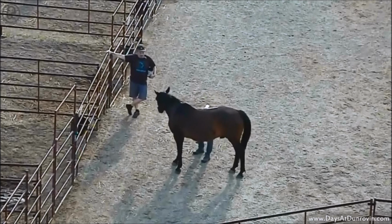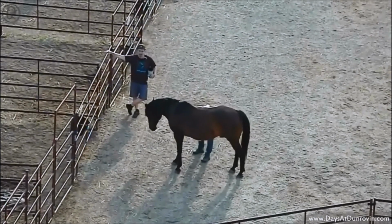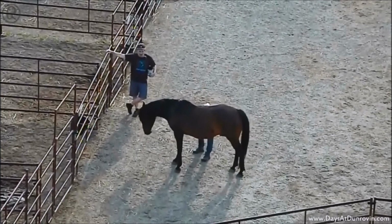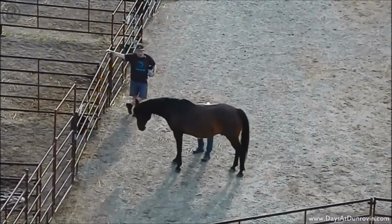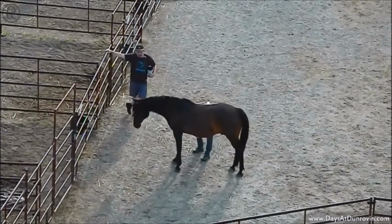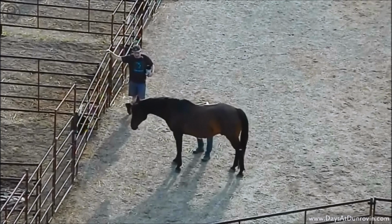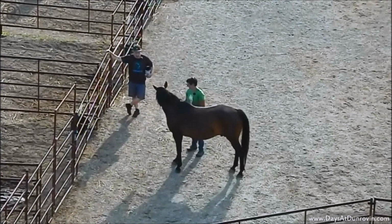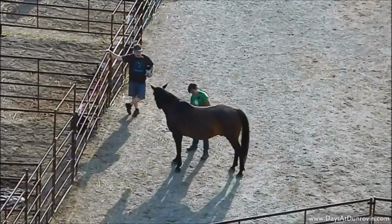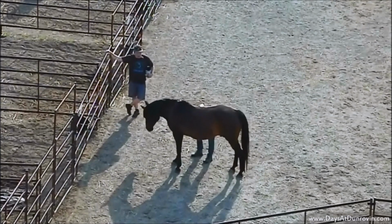Nice. That's the spot. He's making a really funny face. I don't know if y'all can see that. Yeah, that's it. He loves that spot. It's the itchiest spot. It's where all the flies bite him. Yes, please, more. That's my spot where all the flies bite me. I'd love to get petted there. Great. All right, let's take a break.